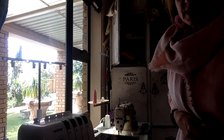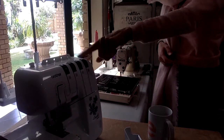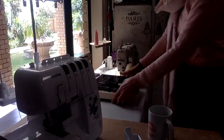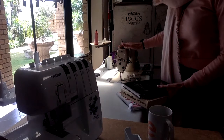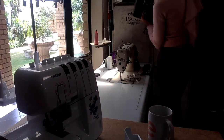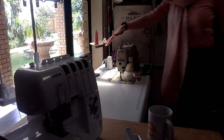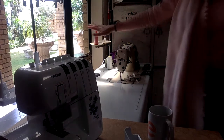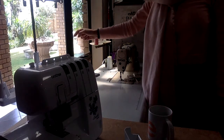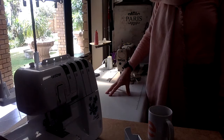particular clients. So I'll just turn this around, and then you can see that here is one of my overlockers, and here is my industrial sewing machine that I use, and it overlooks my garden, so it's very peaceful for me to work over here. Because now I can actually look out into the garden. I've got natural light coming into my work area. This stays in the classroom.